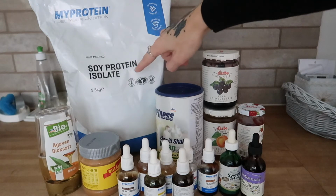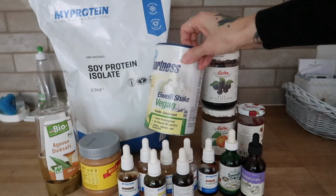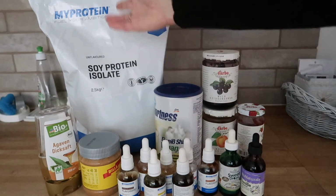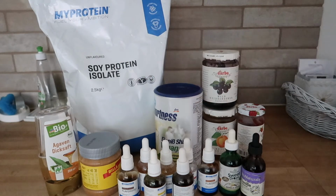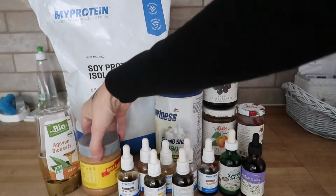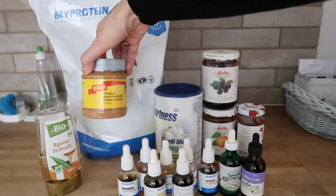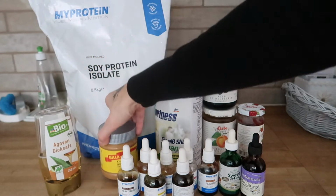So right now we're using this unflavored protein powder from My Protein. Whenever we run out of that one and forget to order one, our drugstore also has a vegan protein shake, vanilla flavor, and it's very delicious. So it's never a big deal if we don't order that one on time because we really like this one as well. Then we like having at home a peanut butter. I was really delighted to see that this brand recently stopped using palm oil in their peanut butter.